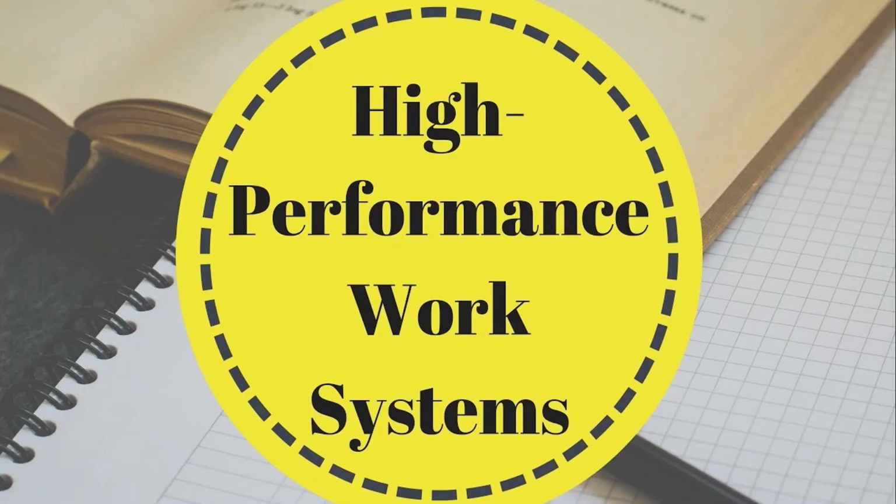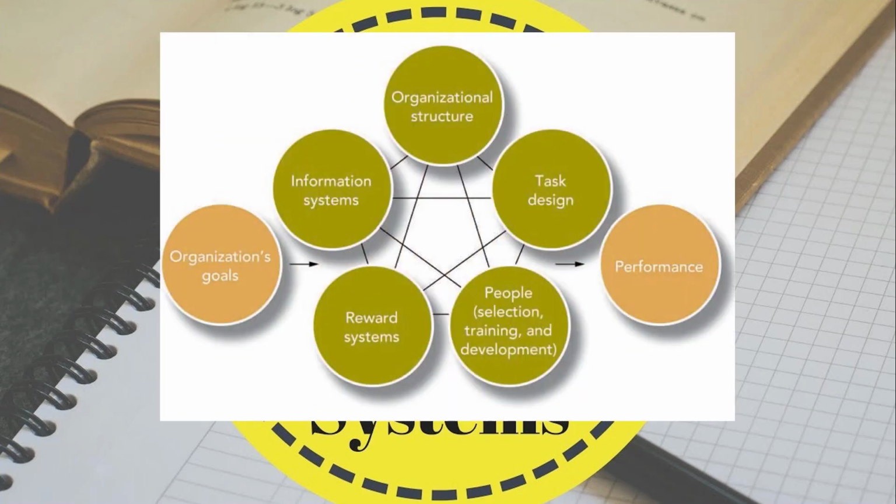Let's take a look at the elements of a high-performance work system. Here you can see that there are 5 key components to this performance work system. First of all, we have the organizational structure. This is the way an organization groups people into divisions or departments or various reporting relationships. Then we have the task design. This details an organization's activities and how they will be grouped, whether into jobs or various team responsibilities.